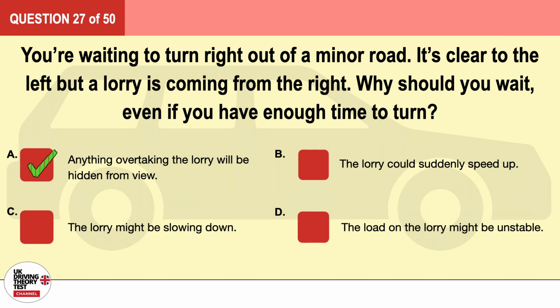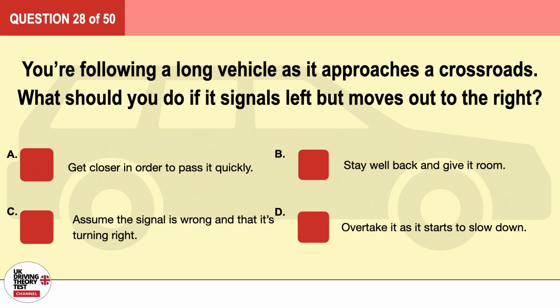The correct answer is A. Anything overtaking the lorry will be hidden from view. Question 28. You're following a long vehicle as it approaches a crossroads. What should you do if it signals left but moves out to the right? A. Get closer in order to pass it quickly. B. Stay well back and give it room. C. Assume the signal is wrong and that it's turning right. D. Overtake it as it starts to slow down.